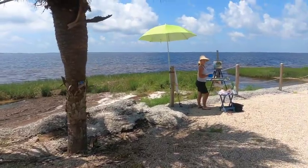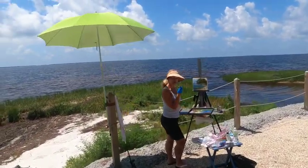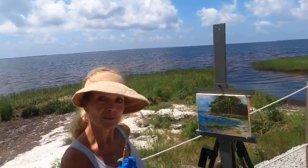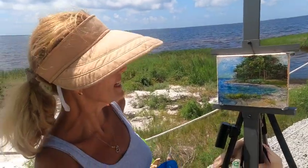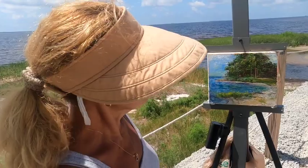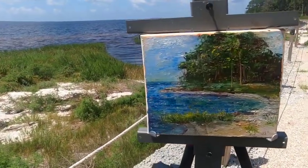Oh, let's go see what Virginia's up to. I just finished. I did the whole thing with this palette knife. Little simple study, play with color. Kind of a so-so scene, but I wanted to enhance it. A lot better than last year's attempt, right?